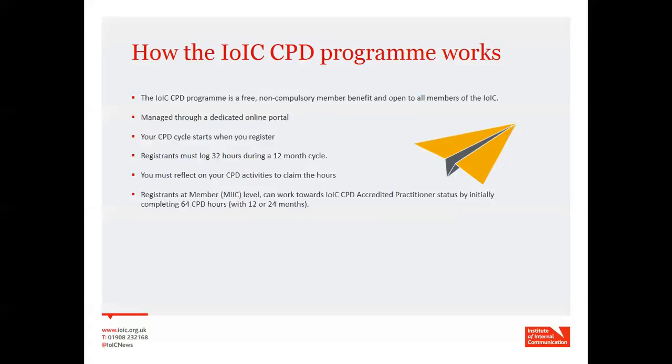And registrants at member level and above can work towards IoIC CPD accredited practitioner status. Initially, you will be required to complete 64 hours of CPD and submit your portfolio for review. And I'll explain more about this shortly. And to maintain your IoIC accredited status, you will then need to complete the annual 32 CPD hours. Please read through the CPD handbook, which contains all the relevant detailed information you need to start your CPD journey. And you can find this in the CPD resources section of the IoIC website.